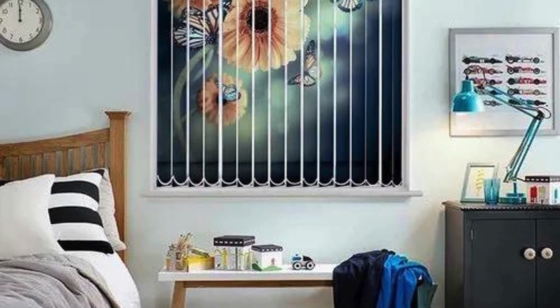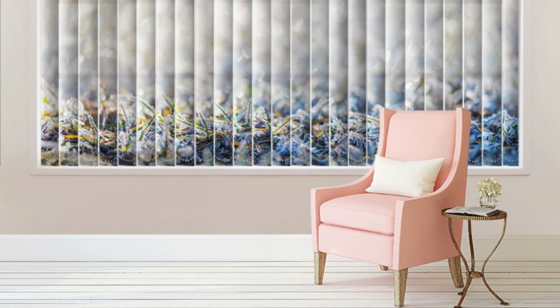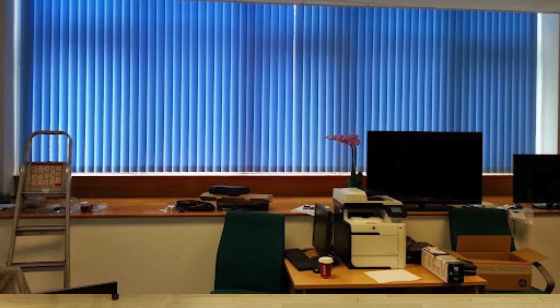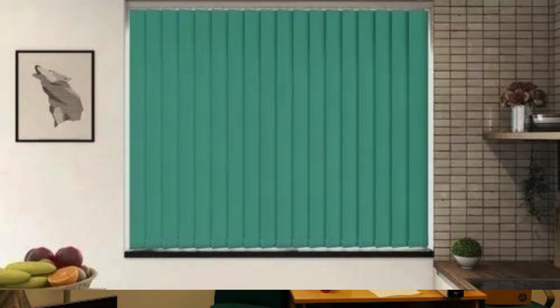With their practicality, durability, and timeless appeal, vertical blinds continue to be a popular choice for homeowners and businesses alike, providing both style and functionality for years to come. Vertical blinds offer not just practicality, but also a sense of architectural elegance to any space they adorn. Their clean lines and vertical orientation create a sense of height and openness, making rooms feel more spacious and inviting.